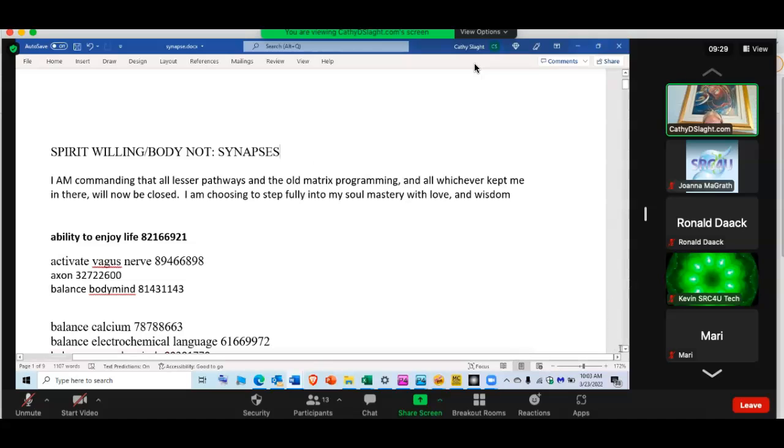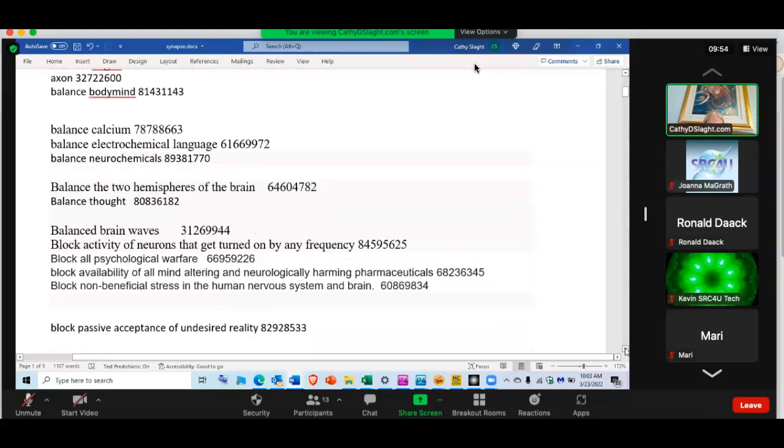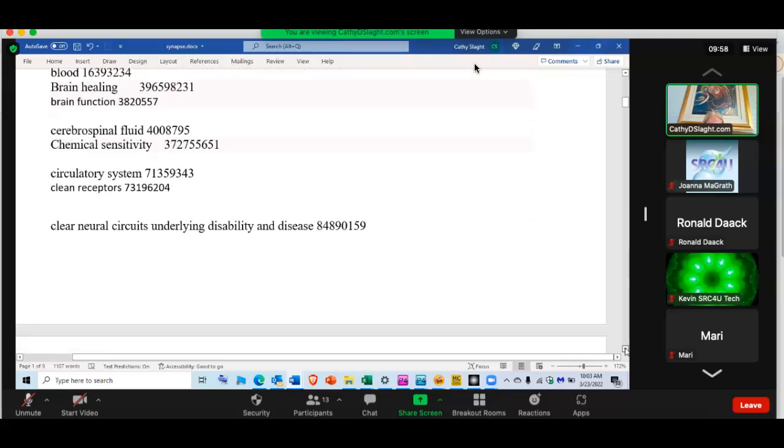But anyway, I added a few things, and I just want to show you quickly. And then I'm just going to send all three of these out. I'm headed it spirit willing, body not. In other words, we know what to do. We just may not have the physical ability if we're drained and not well to go forward. So here's just a few things added that weren't in what I was originally going to send out.